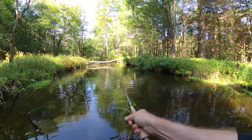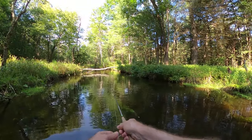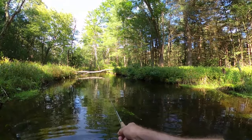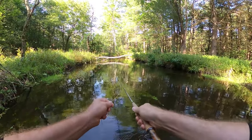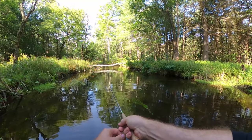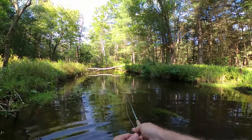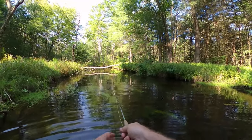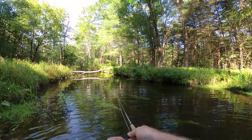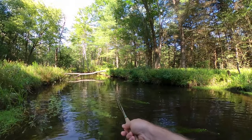Oh no! Oh, there we go. Fresh off the log. Bam. Just trying to get next to that watercress on the left. That's next to the watercress. Let's stay focused on that fly, boy. It just really hones your focus. You're not looking anywhere, just right at that fly, staring at it continuously, and trying to take in the beauty around you as you're doing it.